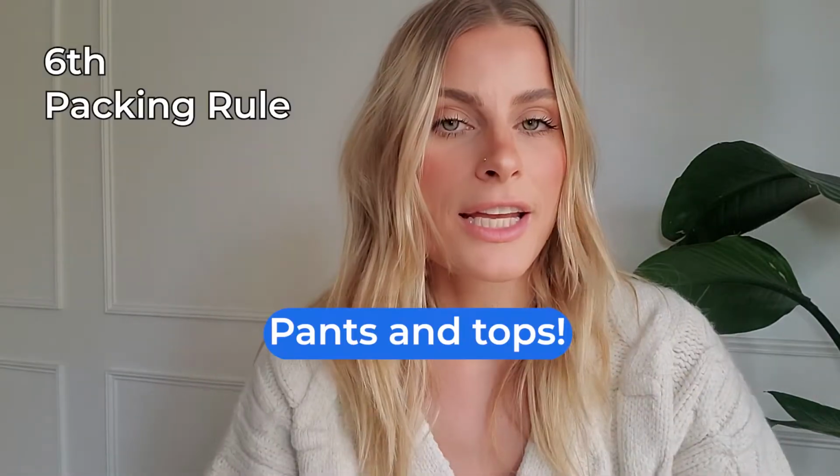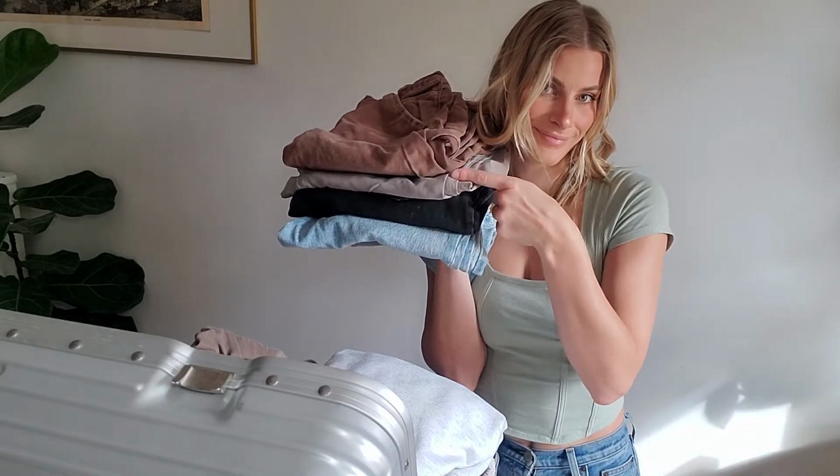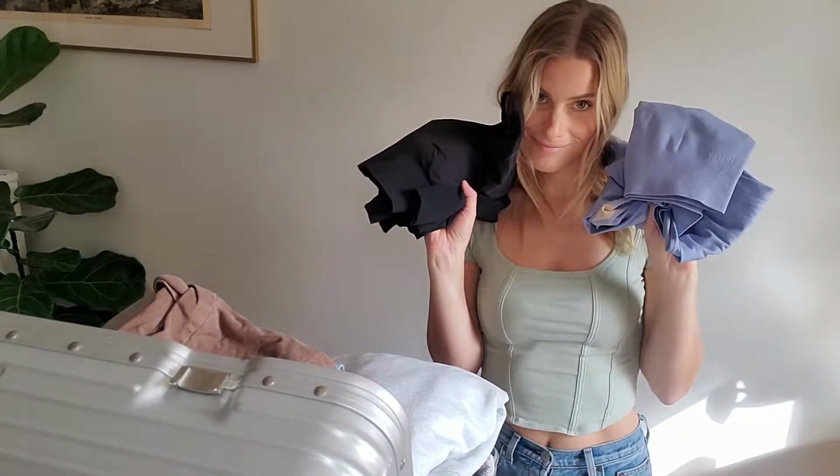6th packing rule, here's what to pack for pants and tops. For pants, bring 1 pair of blue jeans, 1 pair of black, and a couple trousers and/or skirts. And if you're coming to a colder country, long johns go a long way. For tops, bring a couple white and black tops, a couple graphic tees, and 2 nicer tops. And if you're into working out, don't forget to pack 2 workout gym outfits.